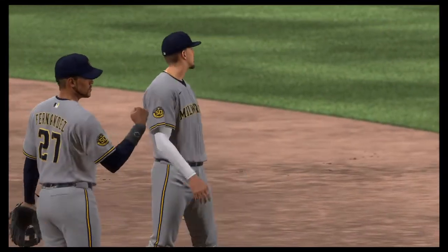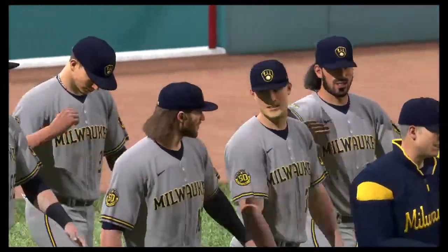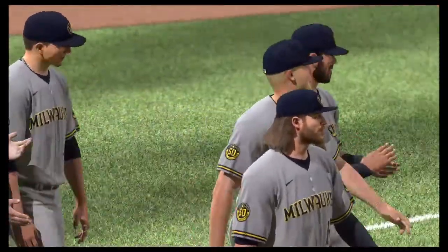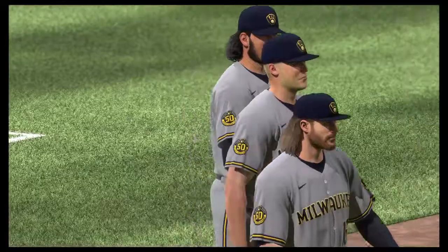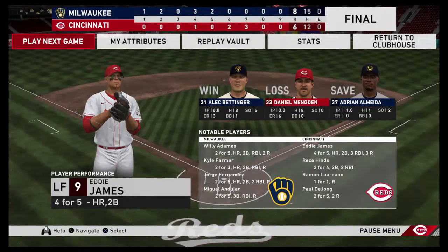8-6 the final score tonight. The Milwaukee Brewers jumped out to an early lead in the first and never looked back. Alec Bettinger earned his 5th win of the year. Daniel Mengden permitted 6 earned runs to come across in the losing effort. Adrian Almeida closes the door for the save, his 23rd of the campaign.